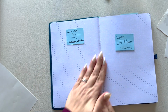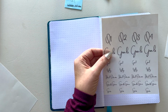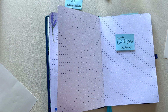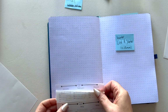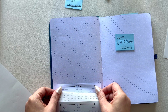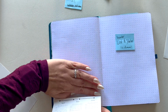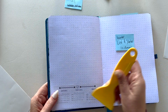Okay, turning over to Q1. So I am going to do, nope, I changed my mind. I'm going to go ahead and put the quarter calendar at the bottom of the page. So I'll go ahead and just pull the top part up like that. And then we can line it up a little easier. It's a little bit smoother.